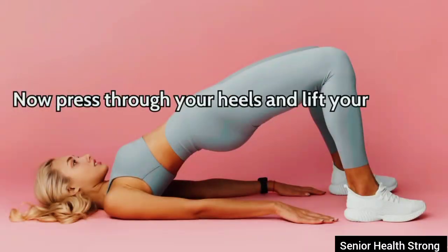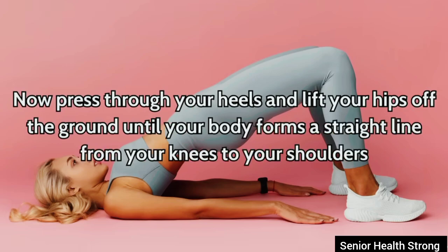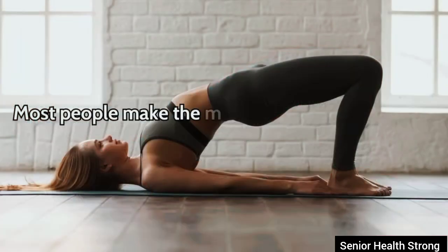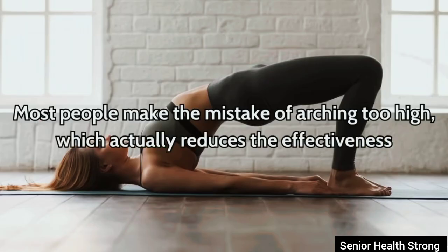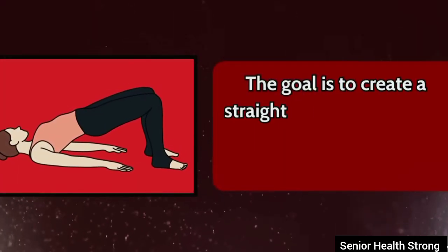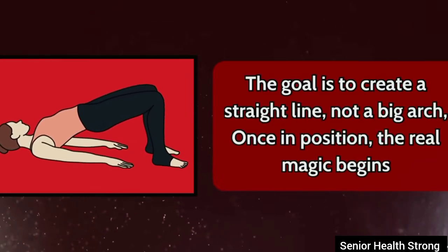Now press through your heels and lift your hips off the ground until your body forms a straight line from your knees to your shoulders. Most people make the mistake of arching too high, which actually reduces the effectiveness. The goal is to create a straight line, not a big arch. Once in position, the real magic begins.